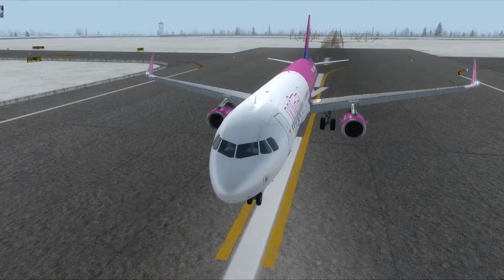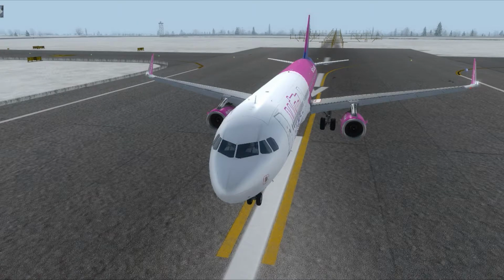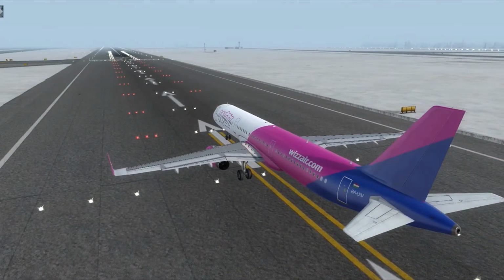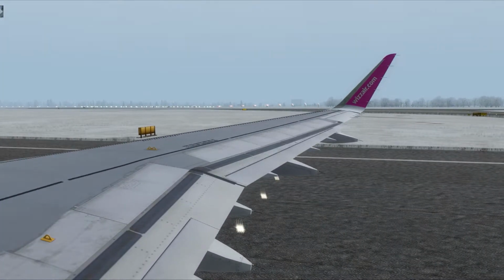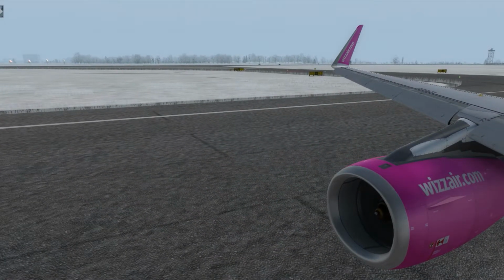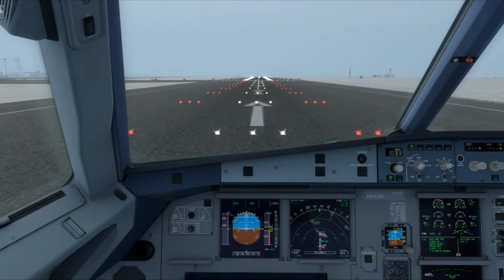But until then, just admire the A321 in the Wizz colors. Quick little elevator and rudder check before departure. I don't want to miss the recording of takeoff clearance. That's why I'm waiting. Wings, engines, we're going to look at this angle here. Back to the cockpit and just wait.